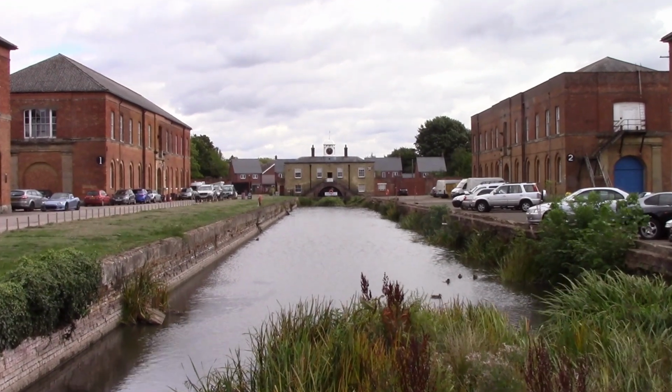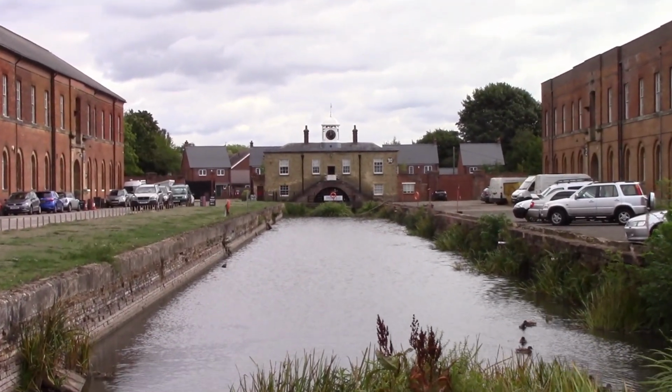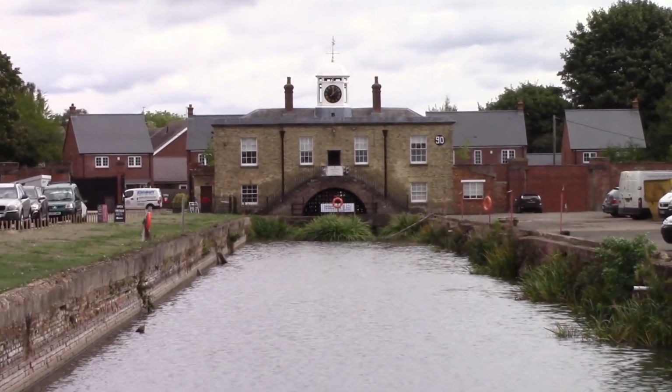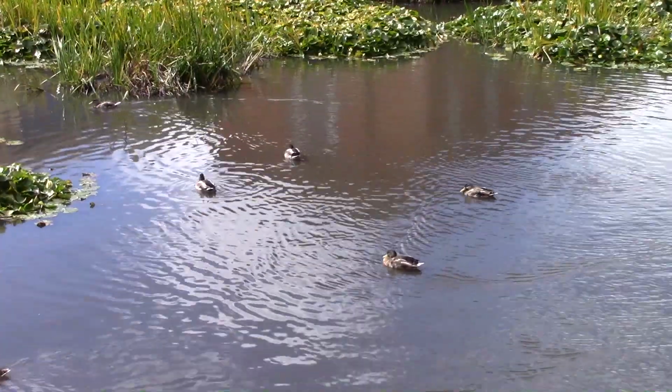We're now in the middle of the store enclosure, looking back towards East Lodge. Behind this position is the turning basin, where boats could be turned around.